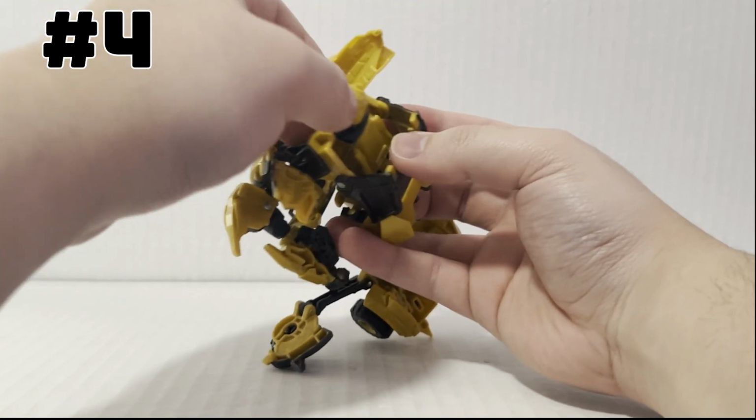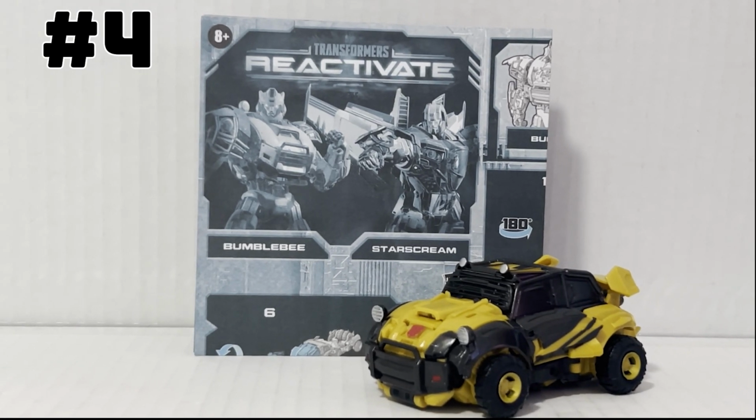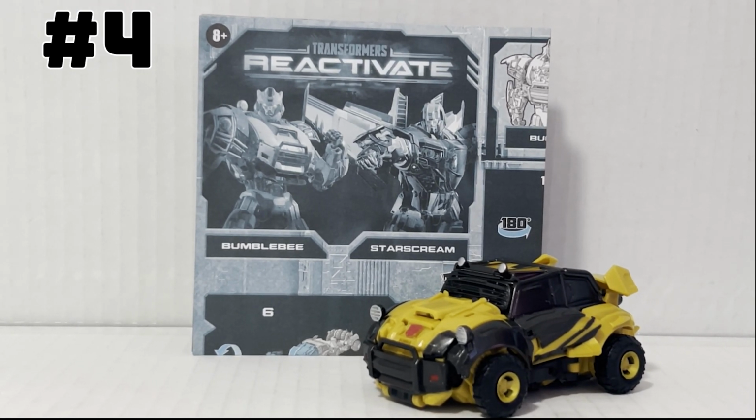It's really, really cool, and I'm very, very happy that I have this Bumblebee in my collection, because I think he can absolutely fit for, like, a classics kind of type display as well, if you're not looking to use him for the reactivate stuff.